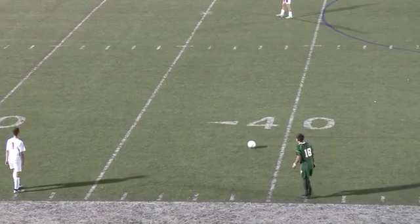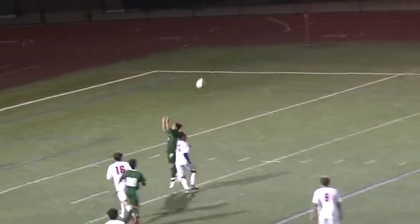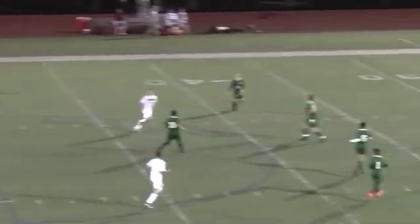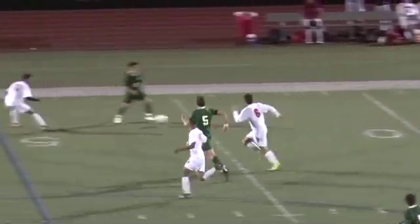Merrick Soto with the kick. Drills it deep. It goes over everybody. Goodwin comes out of the net, picks it off, and boots it again. Very deep past the 40-yard line. That's a booming kick. They might want him to punt for the Saugus football team.